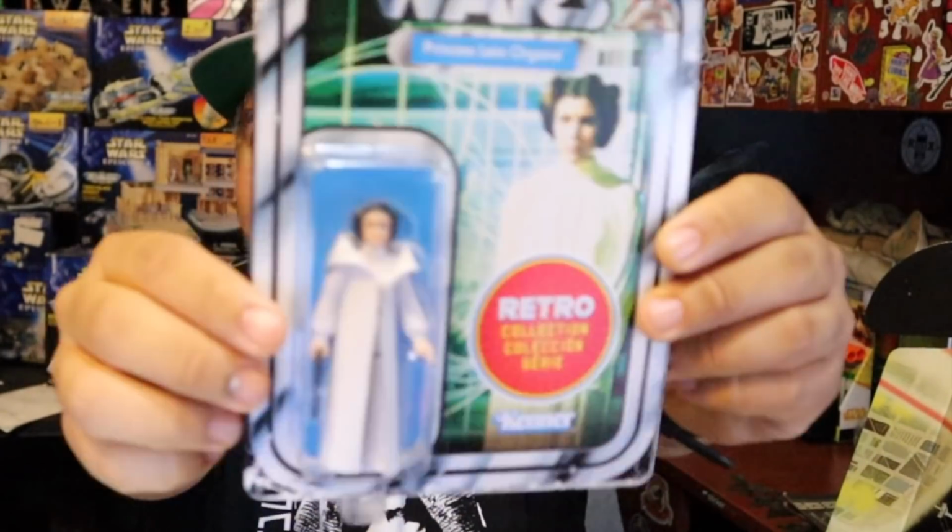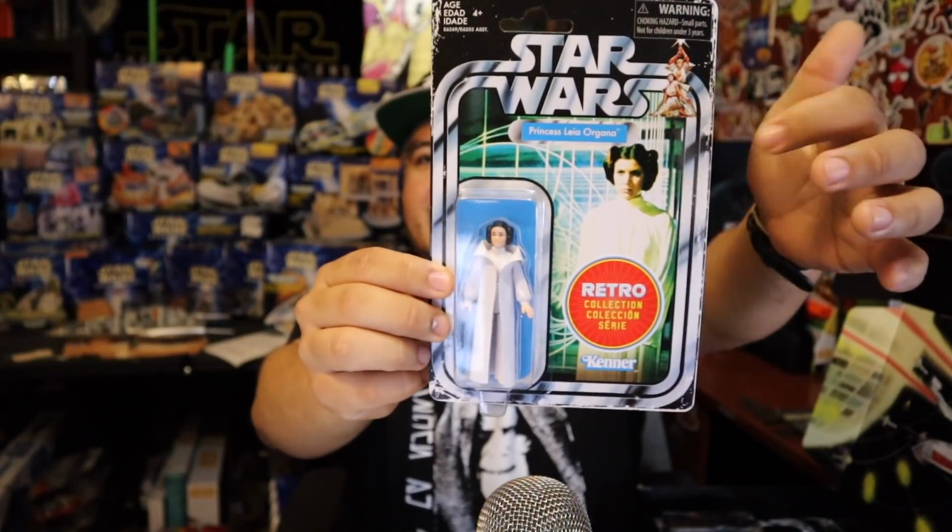Oh, the princess. To me, she's royalty. Princess Leia. Oh, she looks so good. And I love that packaging. I love the artwork on the packaging. There's part of me that doesn't want to open these, that wants to just leave them in package because they look so cool.